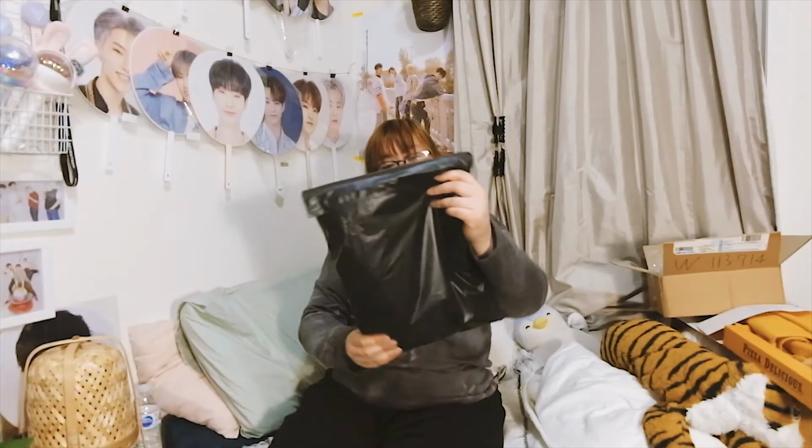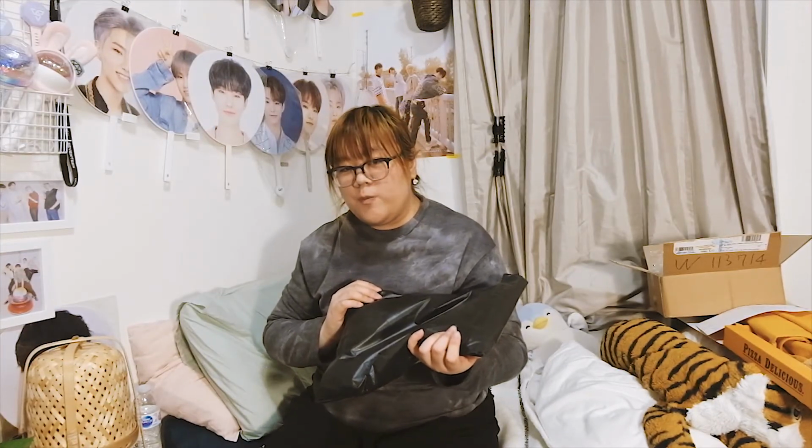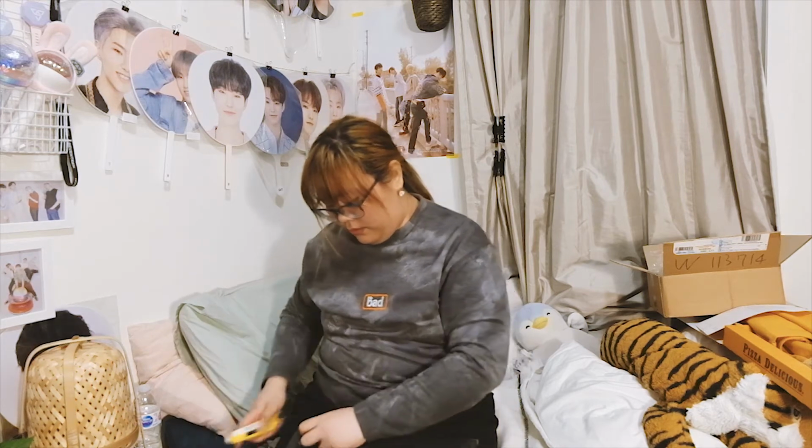So this is the last item. I'm pretty sure this is from 1 Unit. If you don't know, 1 Unit is one of the streetwear brands based in Seoul. And I saw several members of different groups wear them. They are affordable. They go on sale often. I saw members of 17 and Monsta X wearing them.